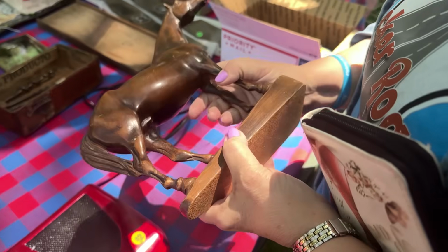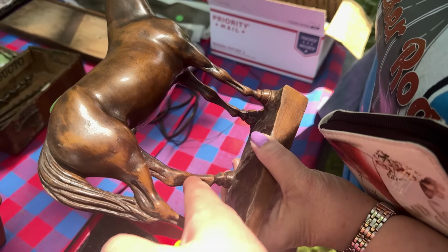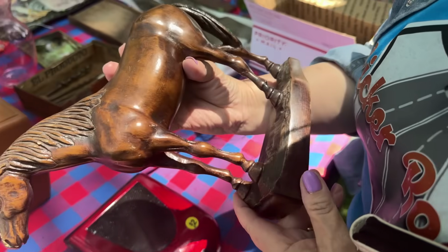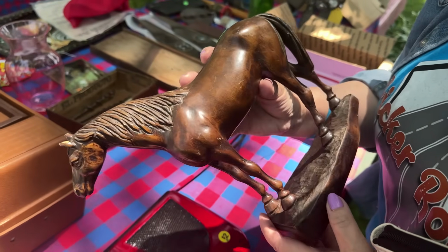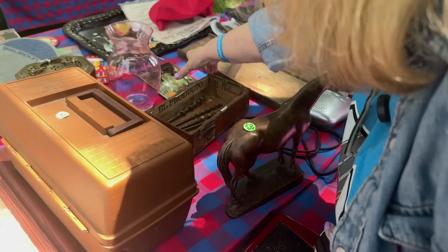He's wood. Is he wood? He's a wood horse. He looks like he had a boo-boo. Aw, shoot. He's great. But look what I do see.